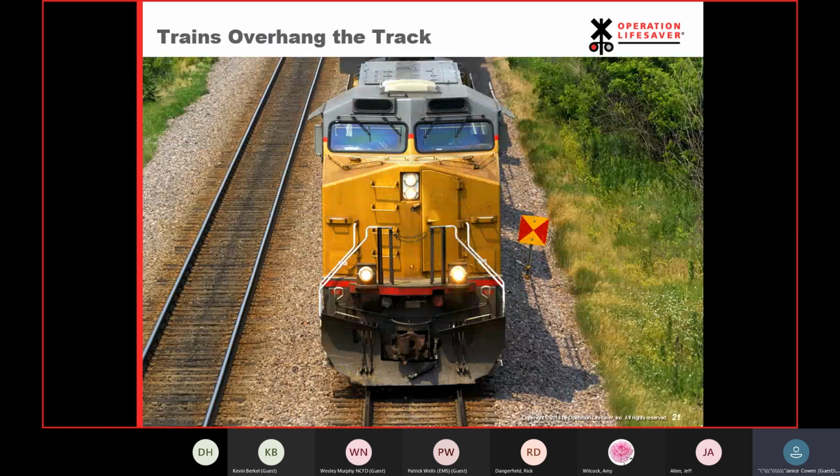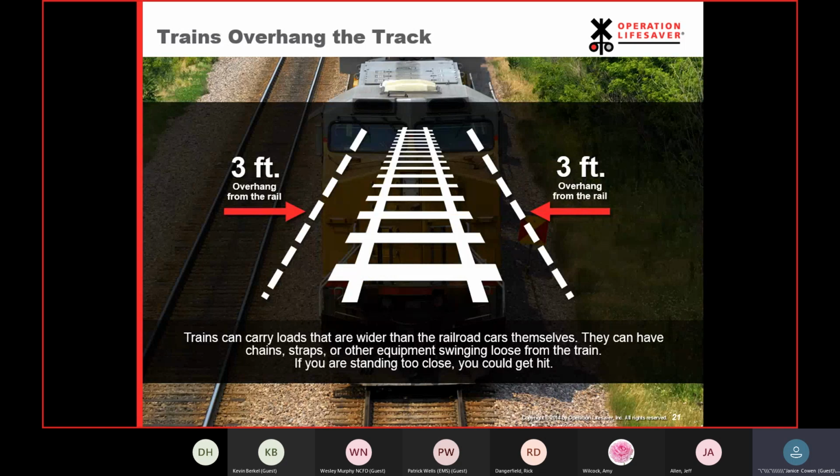And the reason we don't want you to stop any closer than 15 feet is the trains do overhang by 3 feet. So also when we talked about don't park near the rail if you're responding to an incident, the rail is 3 feet shy of each side of the train, but then it also could have straps and chains or other things coming off of the train. So we want that safe buffer of at least 15 feet.